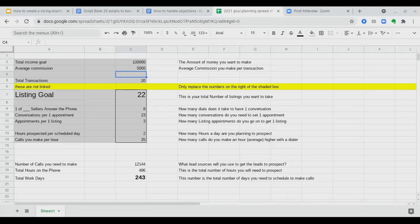So these numbers I got from my group coaching from some surveys we did a while back. 1 out of 8 sellers answers the phone. Now that wasn't necessarily RedX. That was across the board with whatever service they were using. It's going to take about 23 conversations to set 1 appointment. And I put here, it's going to take about 3 appointments to get 1 listing. Okay.